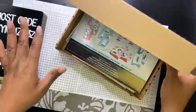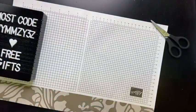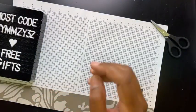Kind of pay attention to that festive tags kit, because I'm going to ask you guys pretty soon what your favorite kit is. All right, so let's go to the next one.